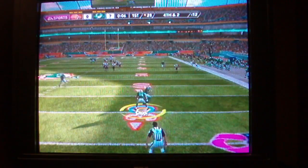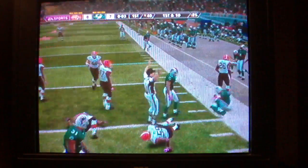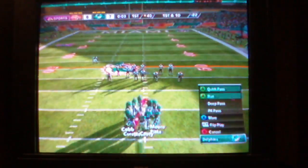Whoa, that's a big punt. I don't know if Brad Smith will be able to make something out of this, but he does. Takes it out to the 40. And this will be the final play of the first quarter.